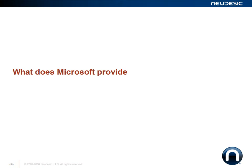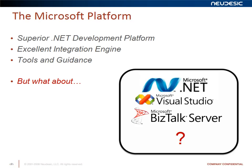So on the Microsoft side, when we start looking at what Microsoft provides the customer today, some amazing tools in a platform. When you think about Visual Studio, the best .NET development platform out there, best development environment out there. BizTalk Server provides an amazing integration engine. And then you have tools and guidance. But still, there's things missing. Because this alone isn't an enterprise service bus, nor does it provide the functionality. And we know this from the calls that we get and from the challenges that customers are trying to still overcome.